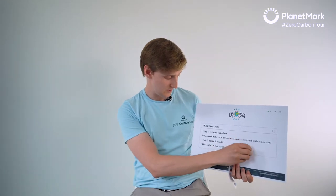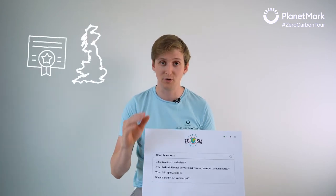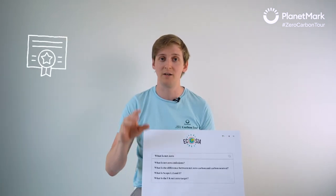What is the UK net zero target? The UK is one of the only countries in the world to have set an official legal net zero target for 2050. So 78% reduction by 2035, totally net zero by 2050.